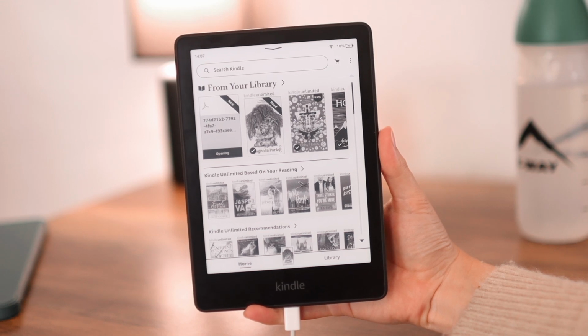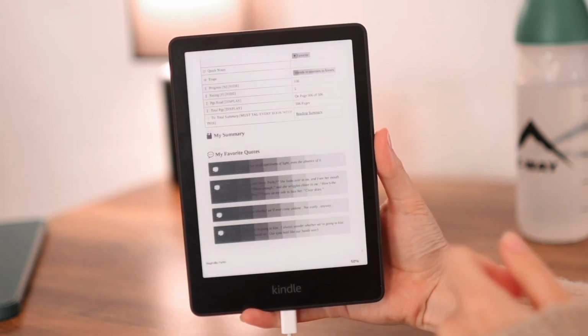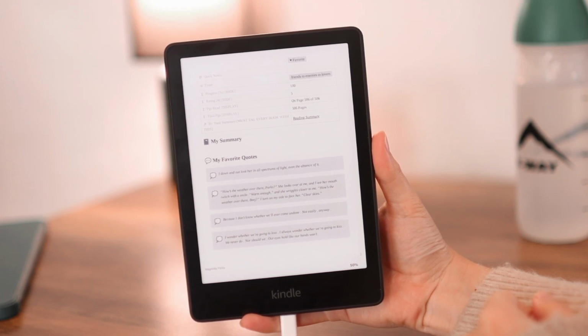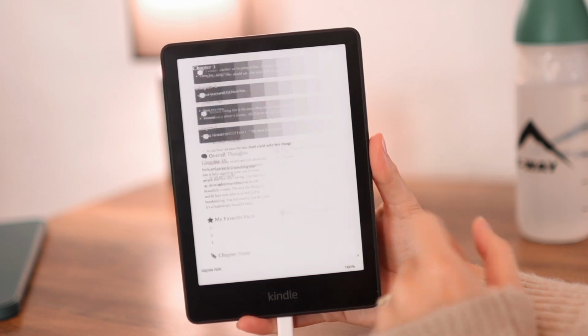my Kindle. It is obviously in black and white, but that's really not a problem, and I think this is so nice if you have something that you want to review on your Kindle rather than having it on a different device. It's just a nice way to also read documents. I think that's really cool.